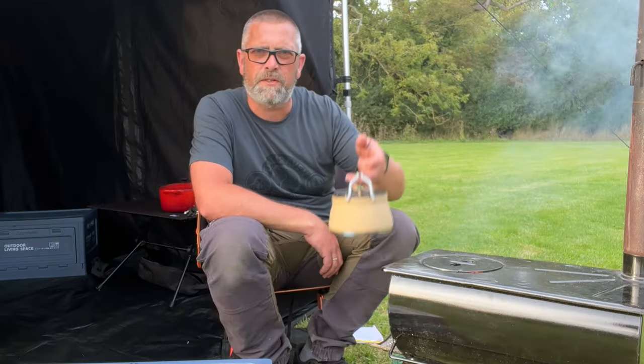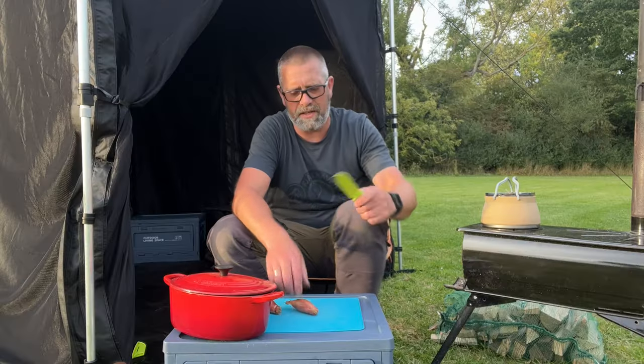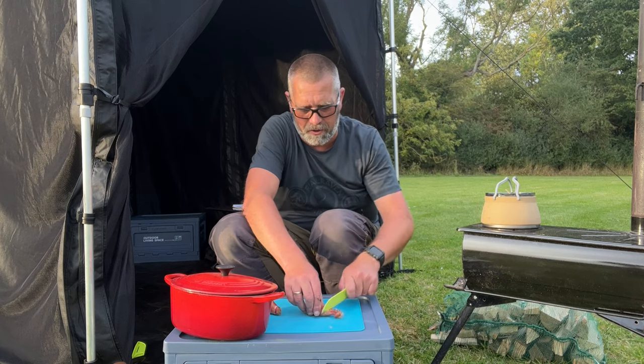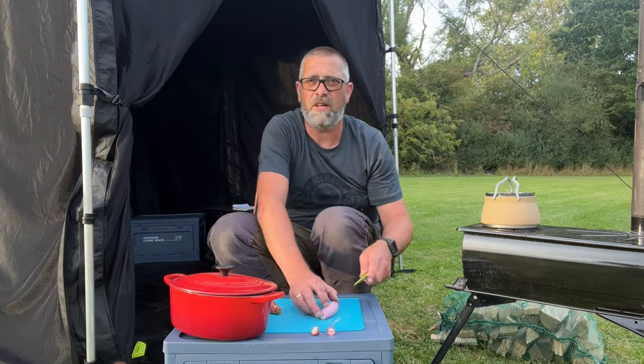So the first thing we're going to do is just boil up some water because we need to make up some stock. So while we're waiting for the water to heat up, we're just going to prep up a couple of shallots. So I'm just going to tail and top the shallots and then chop them up lengthwise, and then we can get ready to fry those up.